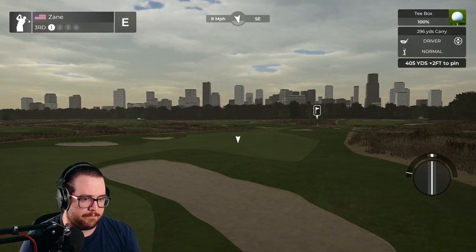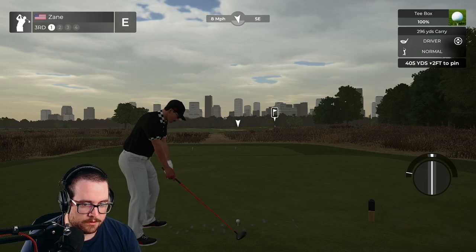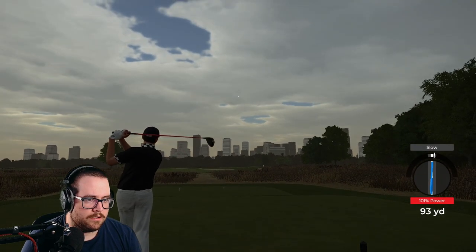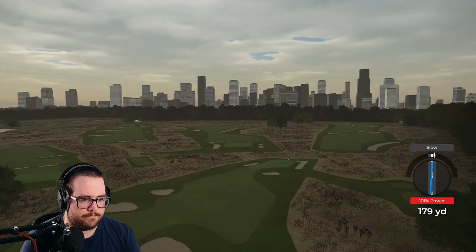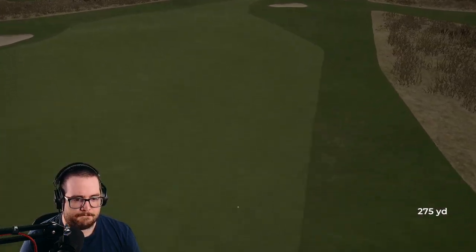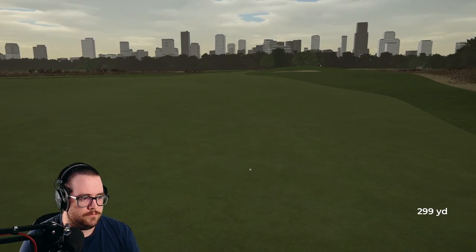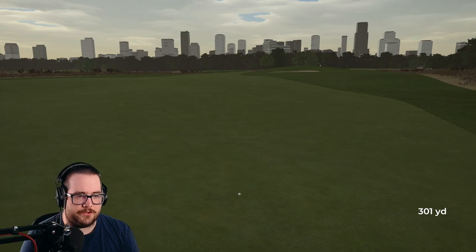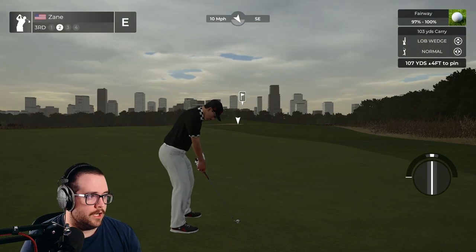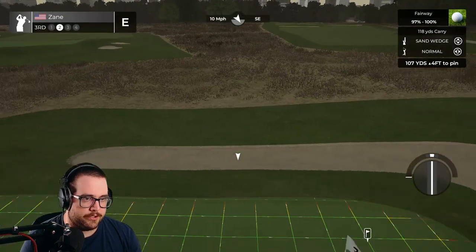All right, let's shoot this right over the gap. 8 mile an hour wind. We should be able to get over it. Well, if we get a perfect. Slowed it. This should still be okay. Yeah, this will work. This will definitely work. Nice little 301 drive, poking it out there. 107 out. Got the wind in our face, too. Bob Wedge ain't gonna do it.